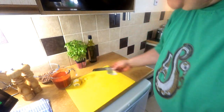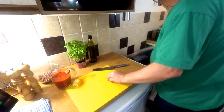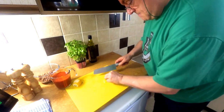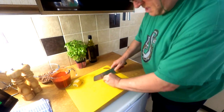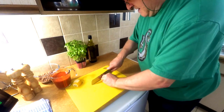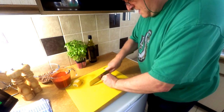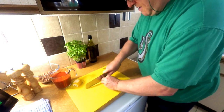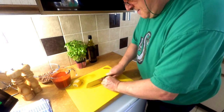Beautiful. Right. And at this point, I'm going to spend the time and chop up this into little tiny strands. So I've gathered it all together, knife in the correct position, fingers in the correct position, rocking the blade, and cutting off the fine strips. All right.